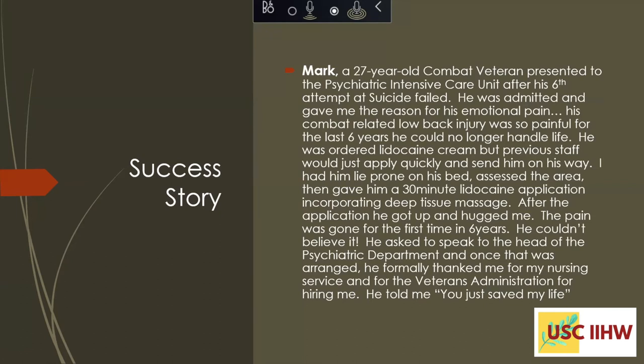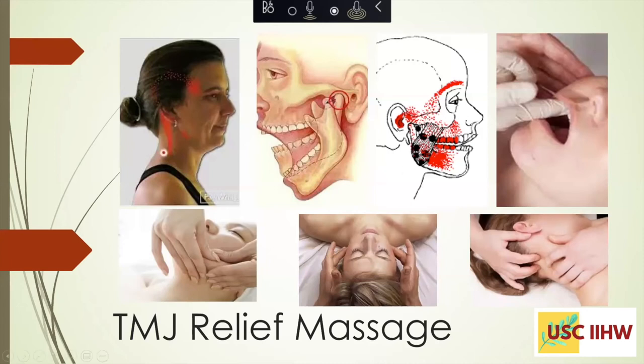I assessed him. I was able to get his lidocaine cream that he was prescribed, and I gave him a 30-minute massage. When we were done, I had incorporated the deep tissue stretching and pressure. He got off of his bed and gave me a hug, contacted the head of psychiatry, and he said, "I just saved his life." So that's an excellent success story.